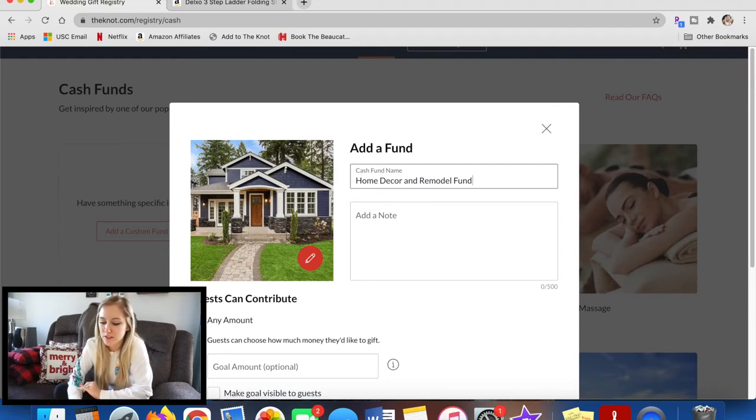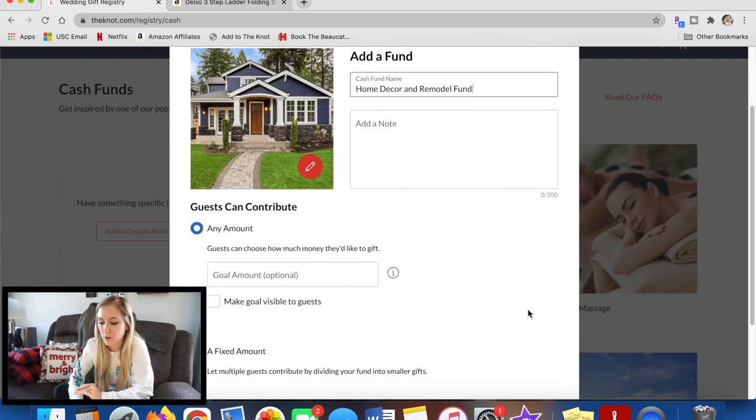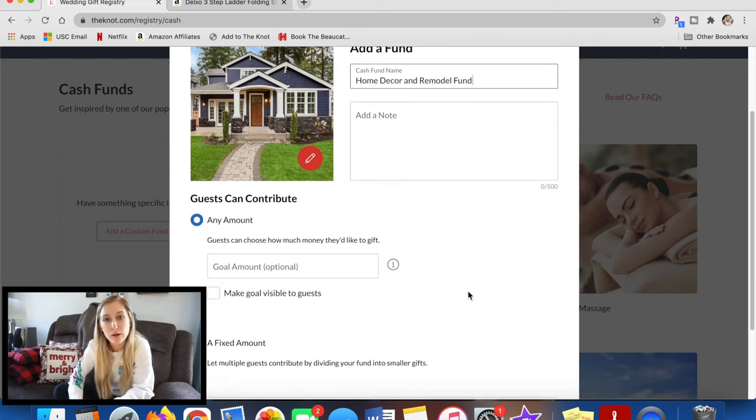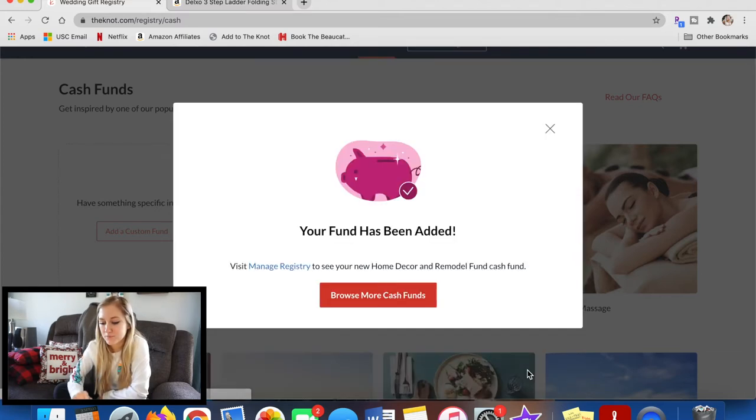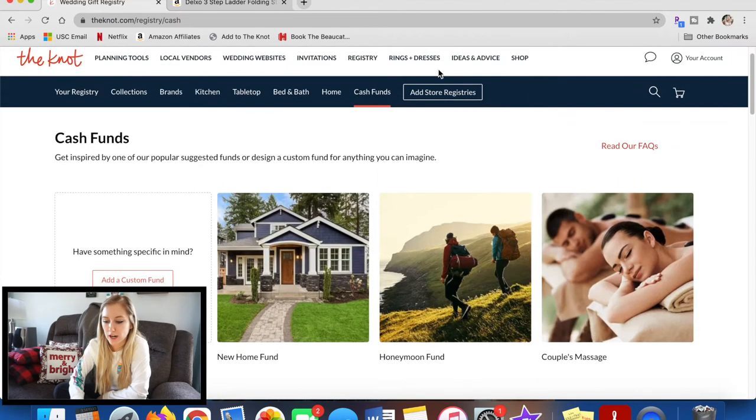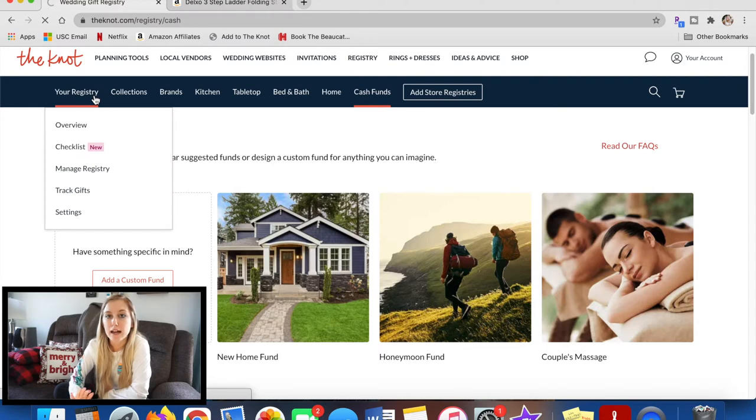So I'm just going to put this on here, and then people can put any amount they want to, or you can have a fixed amount. I'm just going to do the any amount, because I don't want to require people to put a certain amount of money into it. So I'm just going to do any amount and then add. And then it says your fund has been added, and I'm going to go back to our actual registry and make that a top choice.